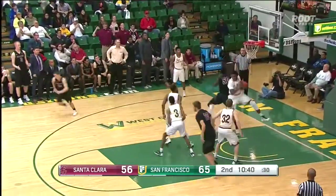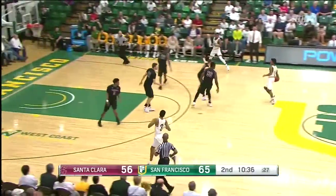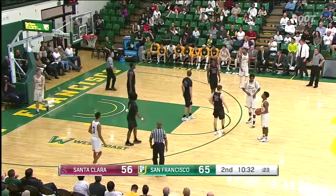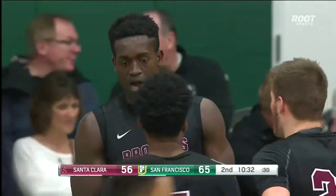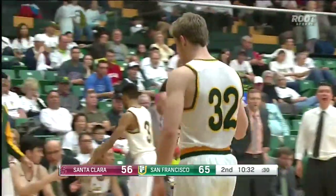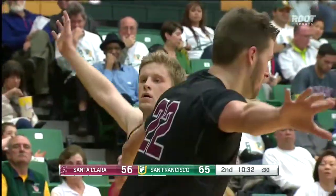Three-pointer. No good. Big offensive rebound attempt by Ndamani, but he could not get it. So a 9-point lead for the Dons. Foul inside. There was some bumping going on between Dirksen and Ndamaya, and the foul is going to be on Santa Clara. Foster in, number 22 for USF. He'll inbound.